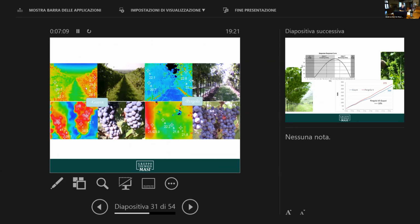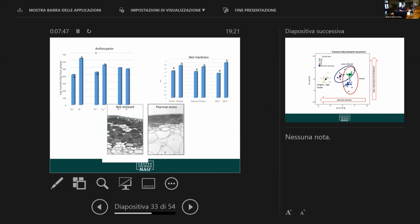So Guyot, as you can see here, the temperatures that we raise: when the temperature of the air on the surface exposed to the north is 20 degrees, here it is already 20 now exposed to the sun. So we control the temperature on the grape, and we see that we raise also to 42 Celsius degrees, but in the pergola we mitigate the temperature because we cover the production. So the temperature is much lower.